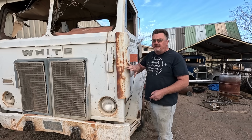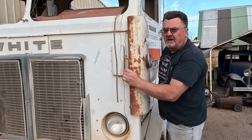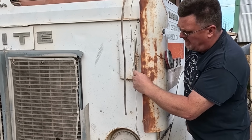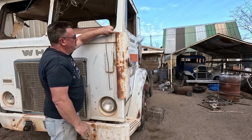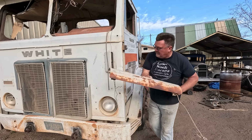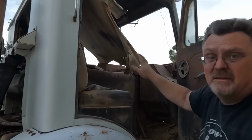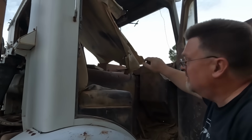These look like little wind deflectors on the side here. The other one was pretty bent. There's rope and stuff tied to them. I don't know why. And I don't think I need them. So I'm just going to remove them. There we go. I'm going to get rid of some of the stuff that's all falling down in the cab. I don't need the fancy stuff like upholstery.